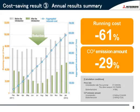For example, in July, Q-ton's operational cost was about 18,000 yen, whereas the operational cost of the boiler was about 60,000 yen. In short, in July, Q-ton's cost was lowered to be about 1/3 as much as the boiler system. Throughout the year, Q-ton achieved 61% reduction in running cost and also 29% reduction in CO2 emission compared to a boiler.